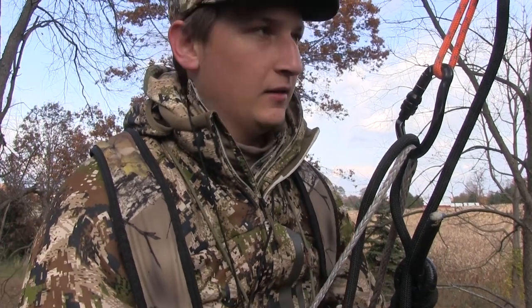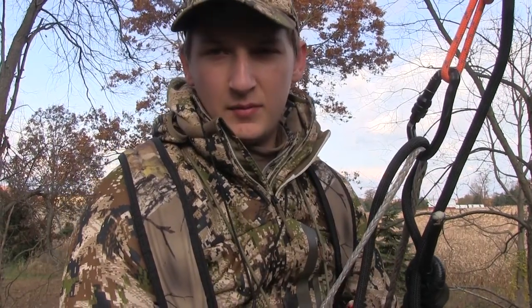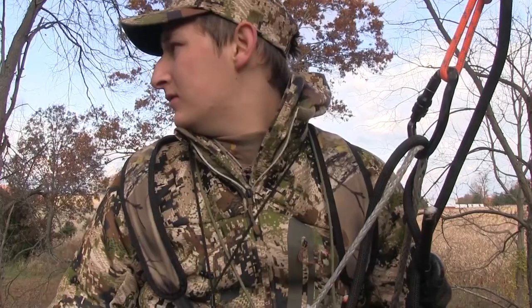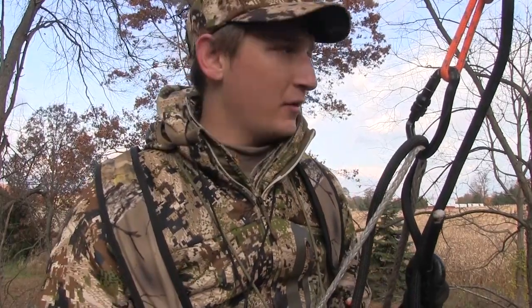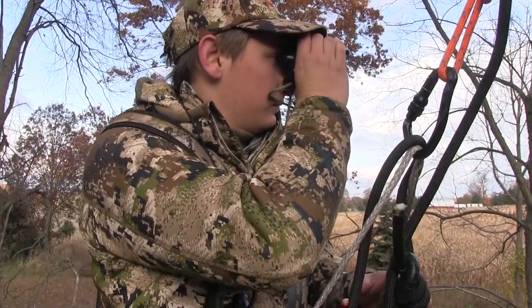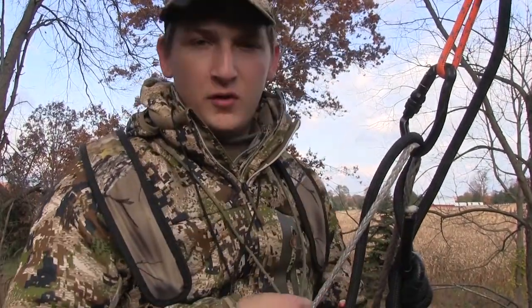Good afternoon, guys. I just got done getting set up in my saddle. My tree stand's about 80, 90 yards that way. I set up 41 yards from the corner of the corn.